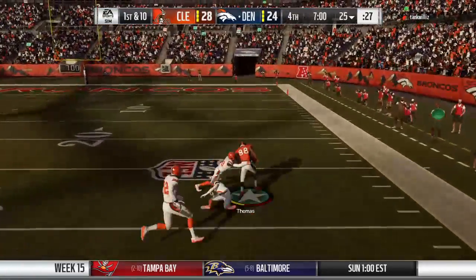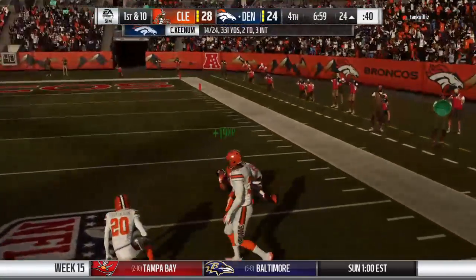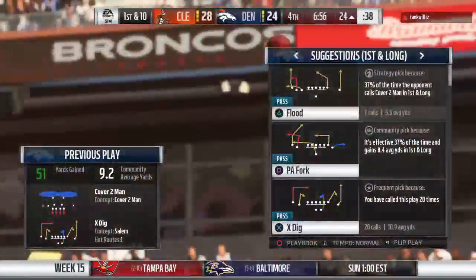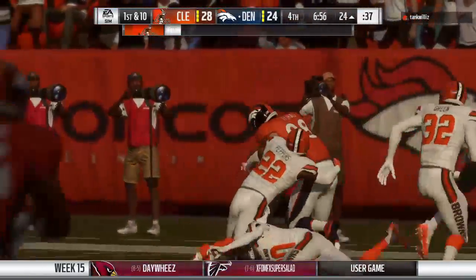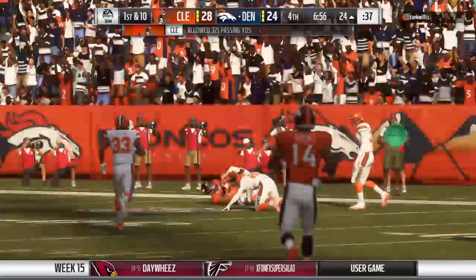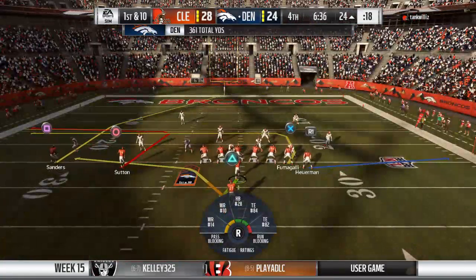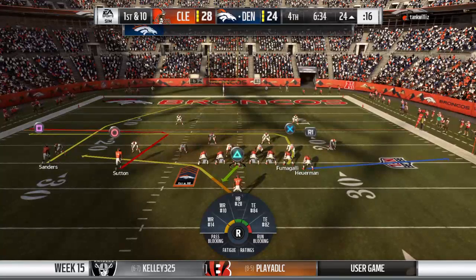And that's caught inside the 35. And all the way down to the 24-yard line. It's a big play. Keenum to Thomas. 51 yards. So barely time to catch our breath. Here's 1st and 10 just outside the red zone.